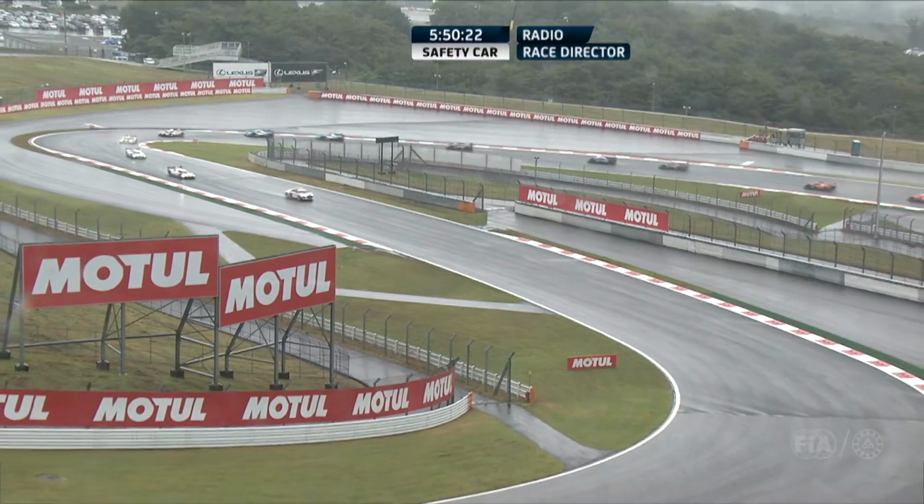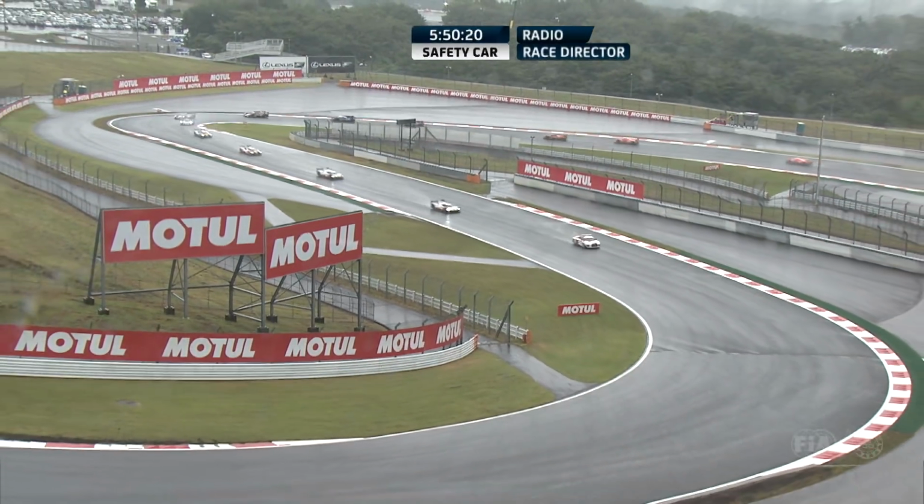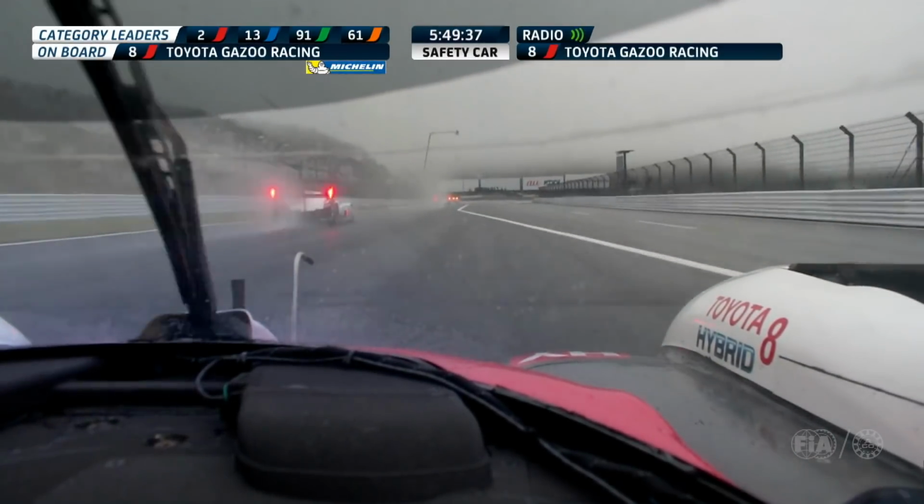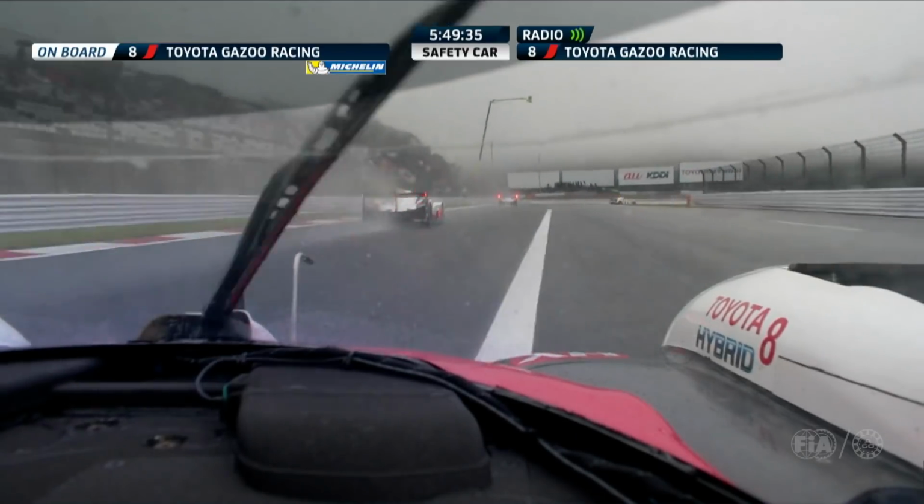The safety car is still going to do one more lap. Okay, Sebastian, try to saturate battery to warm up the brakes. There will be one more lap behind safety car.